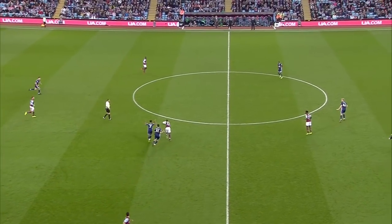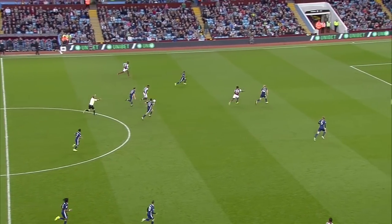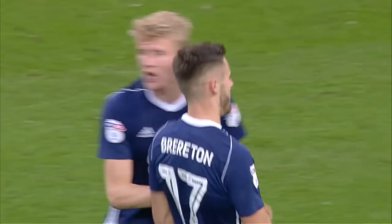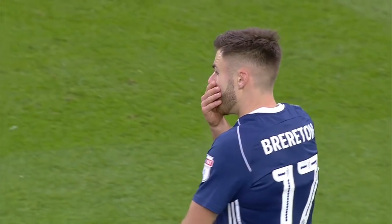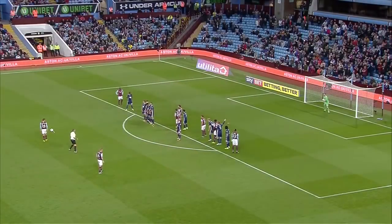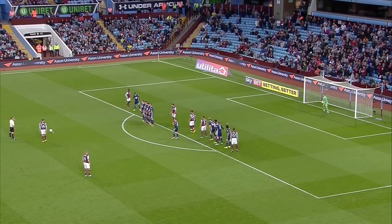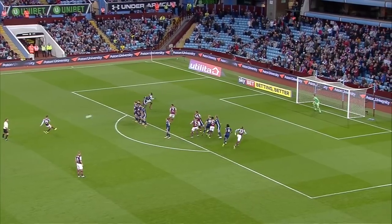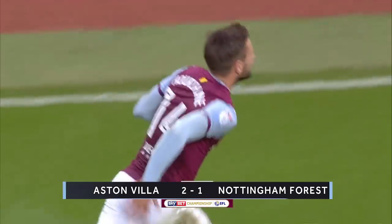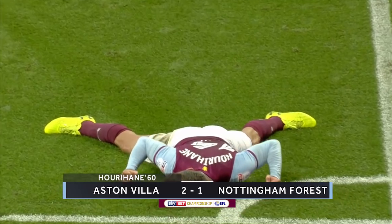And Villa have been on the back foot really since that Forest equaliser. Adomah, the star of the first half for them, trying to change the momentum. And he's won a free kick, and there's going to be a card as well for Ben Brereton. And this is pretty much a perfect position. Good effort too, and it's found its way in from Conor Hourihane. Villa have their lead back. Forest weren't level for long.